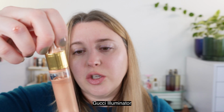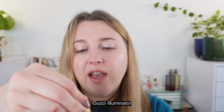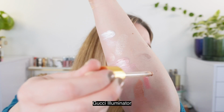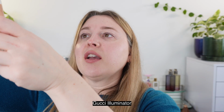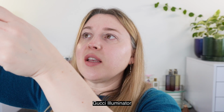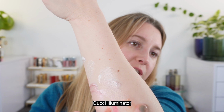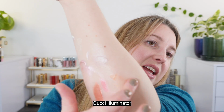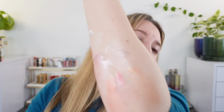And then the last liquid highlighter I wanted to take a look at is the Gucci Illuminator. And this is going to have your pipette style dropper. We're going to put this one down here. This is obviously not a color like Rosy, but I wanted to compare this one because of the formula. I do think that the Gucci Illuminator would do better with a doe foot versus the pipette, but you can see here, it's a really beautiful golden shade, kind of like a medium golden nude. So it's a little bit too deep for my skin tone.